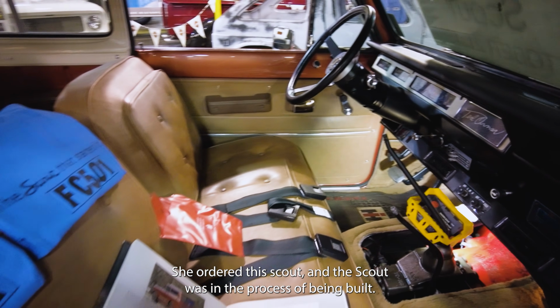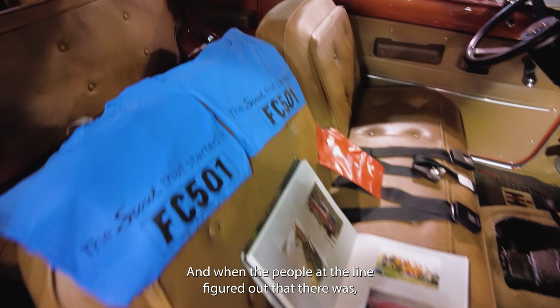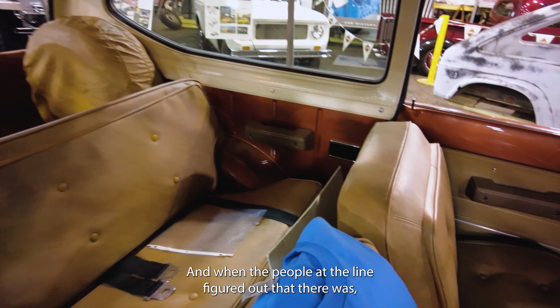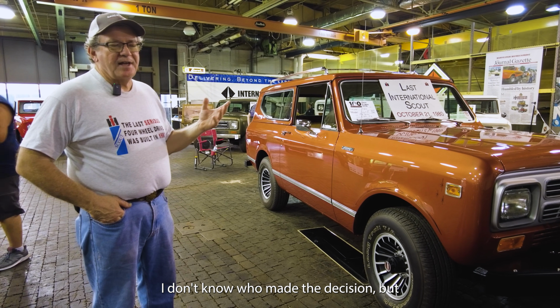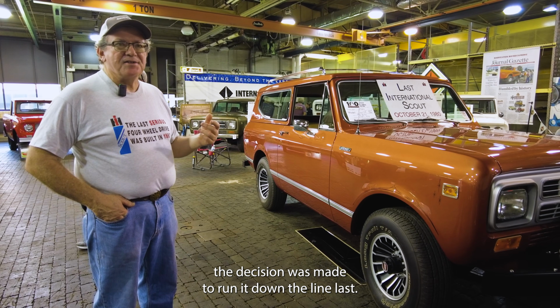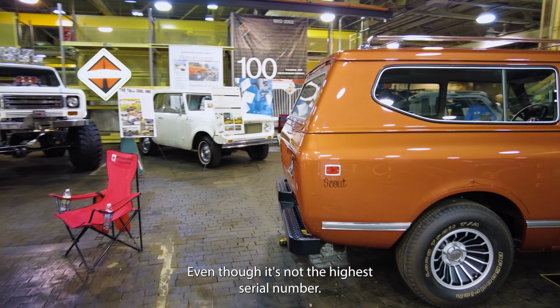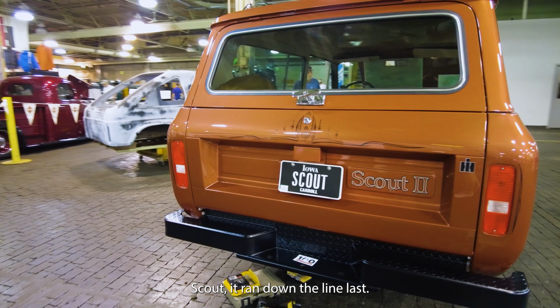She ordered this Scout, and this Scout was in the process of being built, and when the people at the line figured out that they were building a Scout for a member of the board of directors, I don't know who made the decision, but the decision was made to run it down the line last. So it ran down the line last, even though it's not the highest serial number Scout. It ran down the line last.